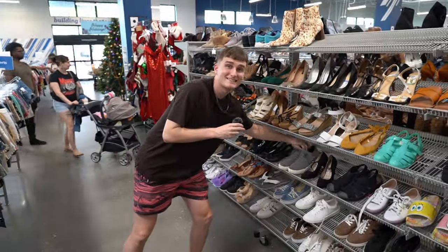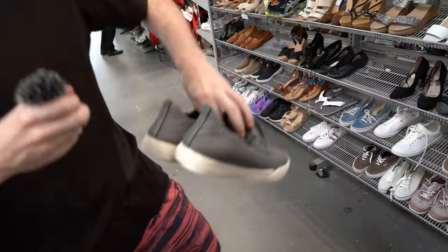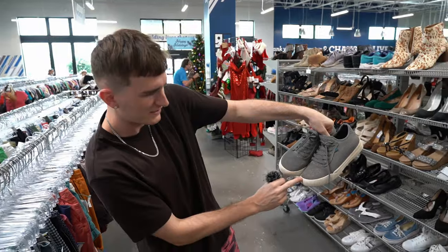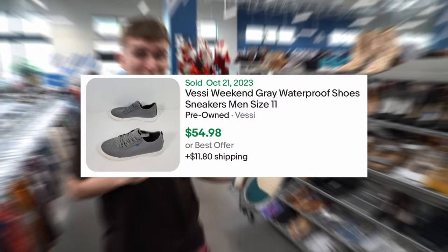This next pair is a slept on brand. This is a slept on brand. These are called Vessi. Look at the logo behind it, as you can tell. Look at these shoes. I do need to clean it right there, but these will actually sell for right around like $40 probably. Crazy brand.